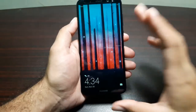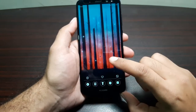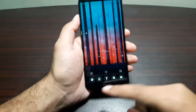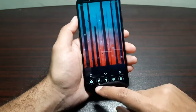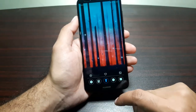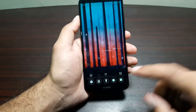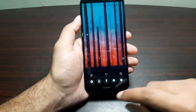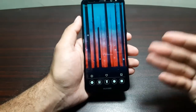Now on the lock screen, this is called magazine unlock. So basically what you can do here is simply swipe up from the bottom and you get some controls here. So you have got a voice recorder here, or you can also launch calculator, flashlight, and there's a timer and barcode reader. So you have got these shortcuts. You cannot change them, they're fixed, but they're handy when your phone is locked and you still have to use any of these shortcuts.